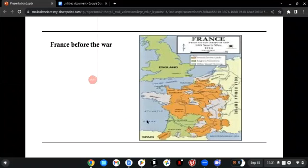This is France before the war. I got this picture off of www.emersonkent.com, and this is in 1314. So the orange over here, this is France, and the green is England, obviously. And as you can see, England has a little bit of their territory right next to France, and then they're also up here, and France is just all around that green part.